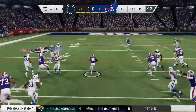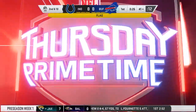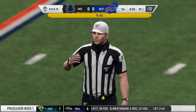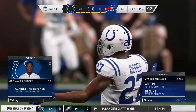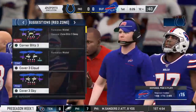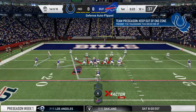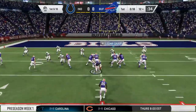On second down, here's a run with Singletary. And he'll be brought down. Oh, that's a face mask. Certainly looked like it. Indeed, here come the flags. Defense. So that flag will cost him 15. And it doesn't matter anymore how you get the face mask. Any part of it, that's going to be 15 yards.